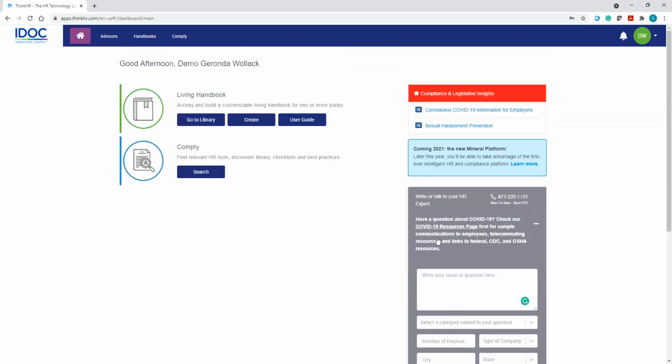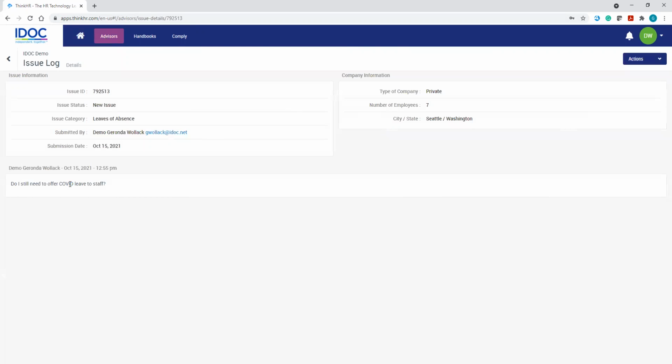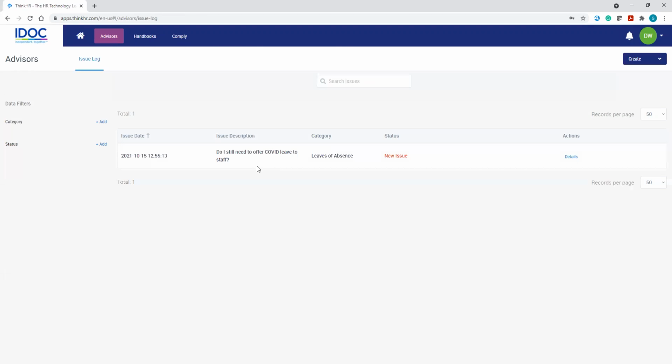What's also nice is once you submitted your question to the hotline, but even if it's a phone call, you go straight up here to this block where it has the different offerings, and you click on advisors. This is going to give you a list of all the questions that you have asked the advisors, along with details for when they respond. So you'll have their response here, and you'll have the question that you've asked so that you can keep a record, and you don't have to try to remember what was that question that I asked them last week, or if you'd like to follow up as well.